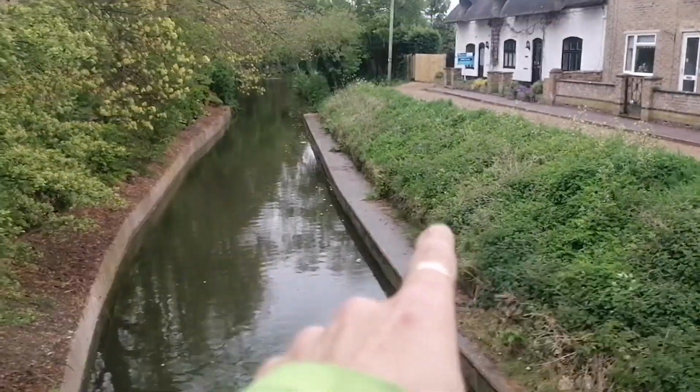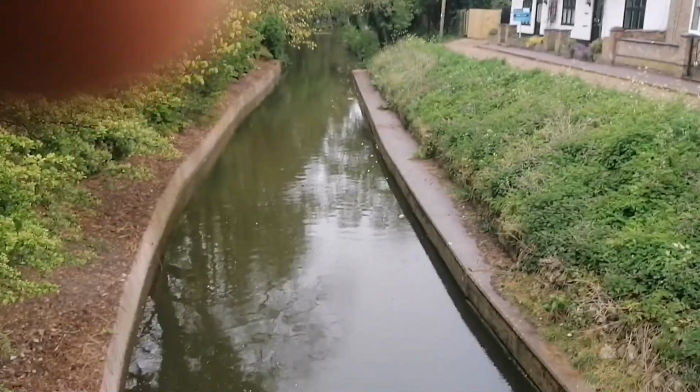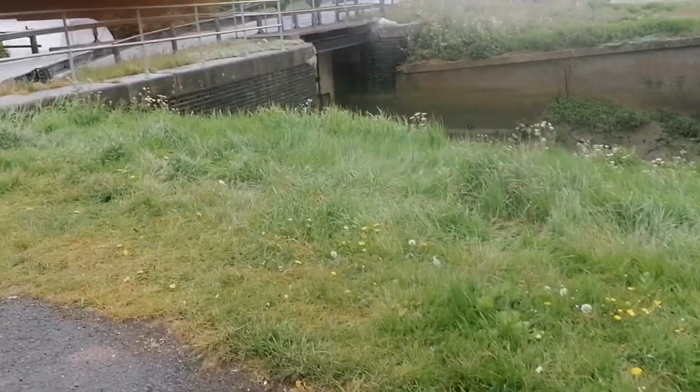Don't know how I'd get down to that concrete ledge. But we had a fish along that concrete ledge. I might have a quick walk down and see if it opens up down there. I'll bring you back. Location I keep thinking about coming to.